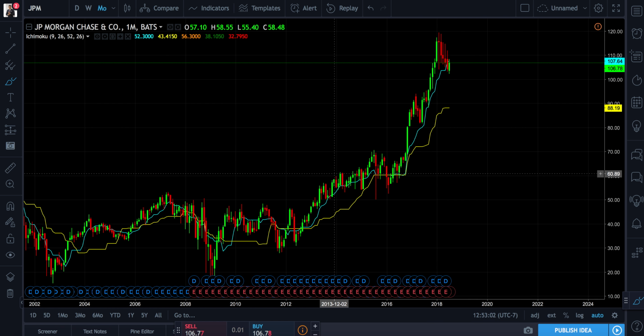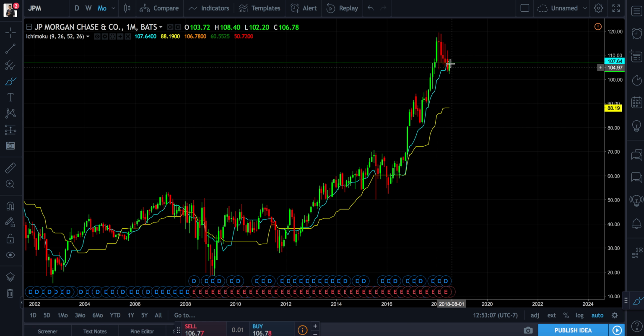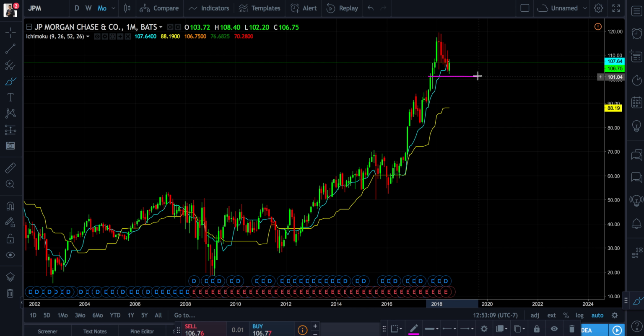Right now, we're sitting at a pretty strong resistance level. If we can't beat this resistance level tomorrow, then guess what? JPM Chase might come down to here. It'll hit my stop loss. My take profit is initially at $118 per share.